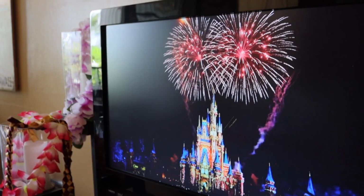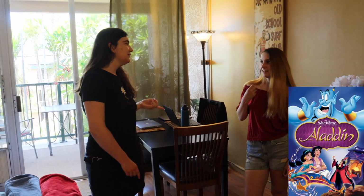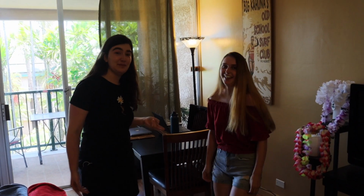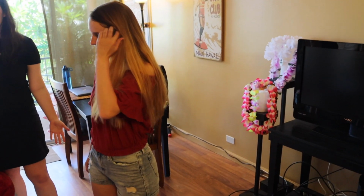Wow. We got a nice TV. We plug in our HDMI cord and watch different movies, different Disney movies. What are some of the movies we've watched, Brittney? We've watched Aladdin. We've watched Agent Cody Banks, which was something I did not remember that I remembered, and we just use this as our little comfy viewing bed.